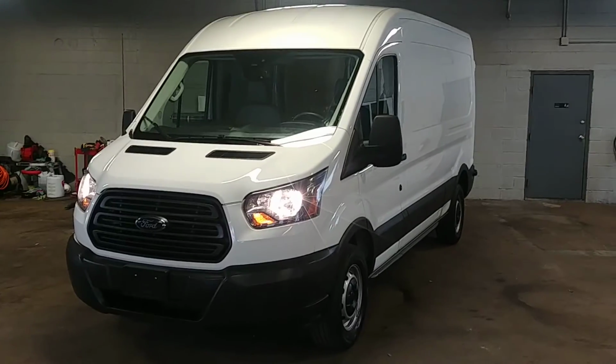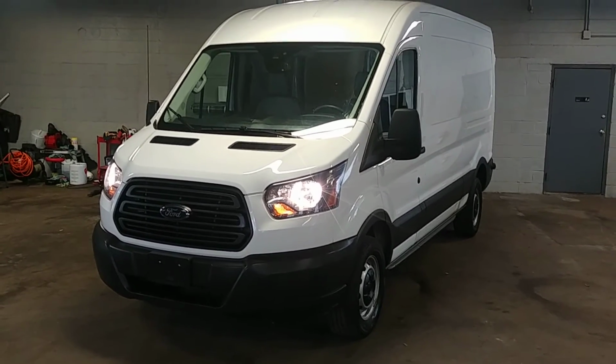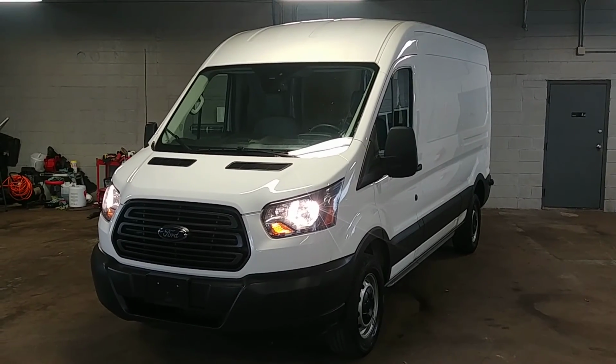Folks, once again, this is a 2017 Ford Transit T-250 long wheelbase mid-roof with 36,000 miles. Questions, concerns, don't hesitate to ask. Thank you and happy bidding.